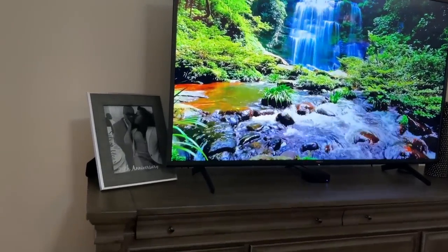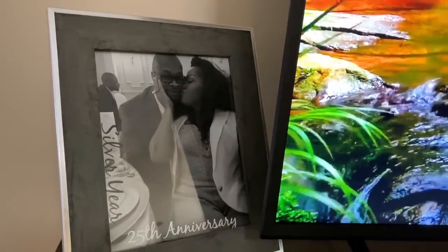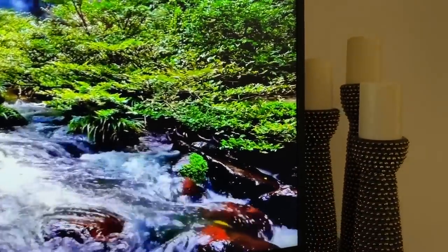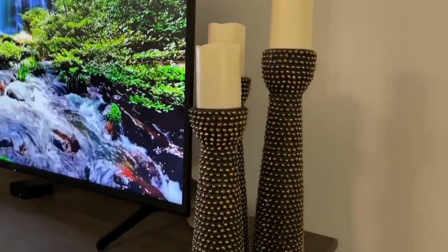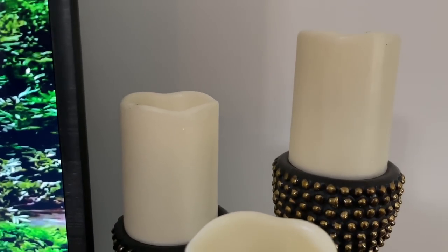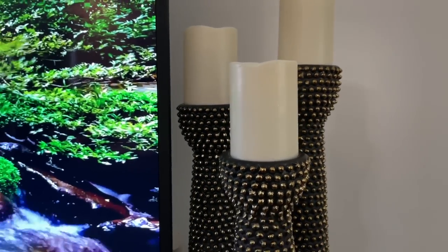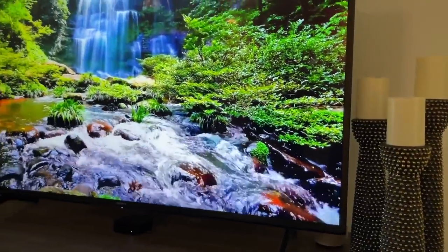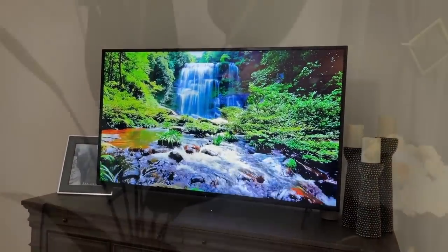Okay, guys, so now we're moving over to the dresser, and it's pretty simple over there. There's a picture of hubby and I, my TV's on there, and three candle pillars that I picked up recently. I've used them before, so you should have seen them in a video of mine. I've added some candles to the top of it. And guys, my TV is going to be up on the wall at some point, but for now, it's just sitting on top of the dresser, and I'm fine with it for now.